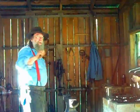What we've got here is an interpretation of a 1900s blacksmith shop. In Sheridan, within the corporation limits in 1900, there were four known blacksmith shops.